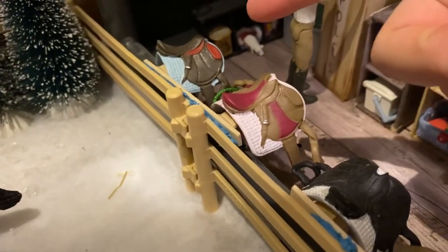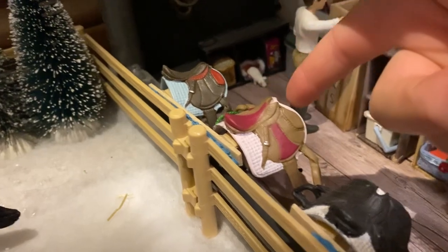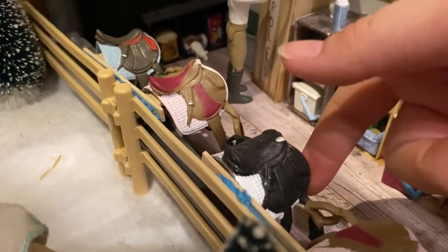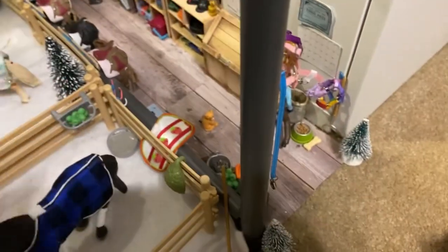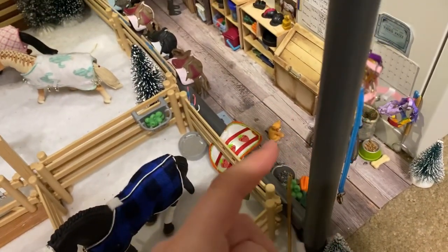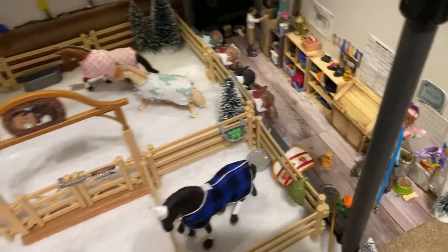Then for some saddle stands, we got this English saddle with a blue saddle pad, this other English saddle with a pink saddle pad, this black and white one, another pink one, and actually, yeah, that's it. And this is actually just scrapbook paper. I wanted to make it not look like the carpet, but a floor, even though the wood would be gigantic for the human. But we're just gonna ignore that.